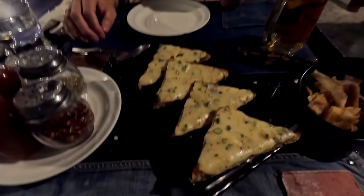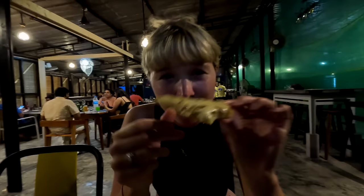So this might just look like cheese on toast, but it isn't your typical cheese on toast. This is the chili cheese toast. They are chilies from North Andaman Island, and they look spicy. Not too spicy, it's incredibly fresh. They bake their own bread as well, so you can see it's thick, and the cheese is so, so good.